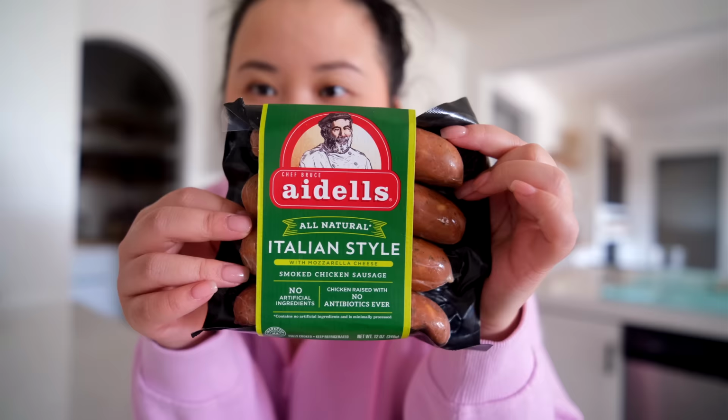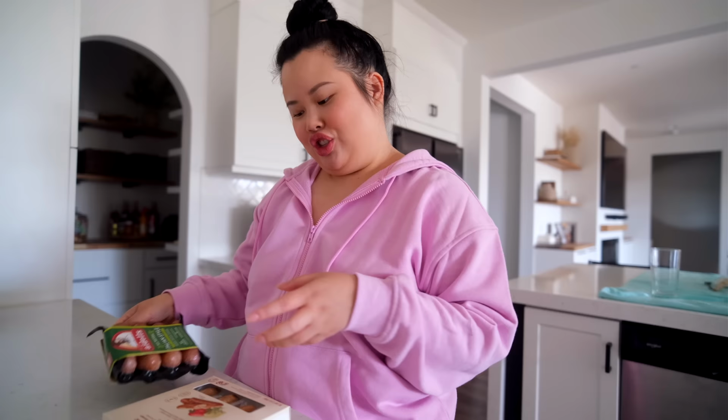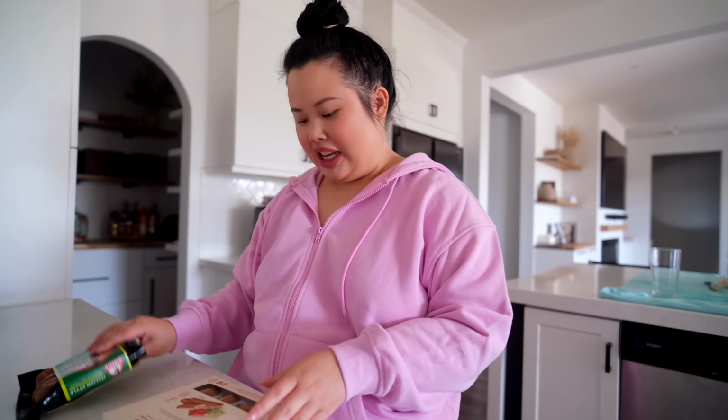I got this sausage brand that I absolutely love for my pasta. It's the Italian style. But then I saw this one and I was interested in this one. Have you guys tried this before? This is the Italian style with mozzarella cheese inside the chicken sausage. Sounds delicious. It is delicious. We've had this before. I will make this with rice, cucumber, and sausage. I'll put it in pasta. It's so good. I'll make it in fried rice. But then I saw this one, and this is smoked chicken sausage, Italian style, so very similar. But this has red peppers, mozzarella, and provolone cheese. That sounds really good. So I kind of want to try a little bit of both.